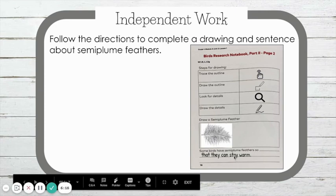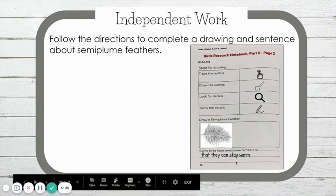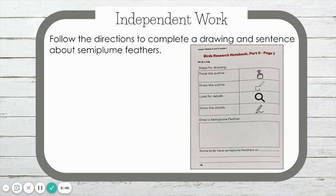Then complete the sentence. This independent work is to show me and your teacher that you are able to closely observe a special kind of feather, look for the feather inside of a text, reread the definition of the feather, and then write down those details on your own. I'm going to take away my example because I want you to really focus on your own work.